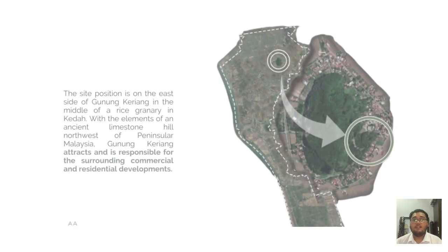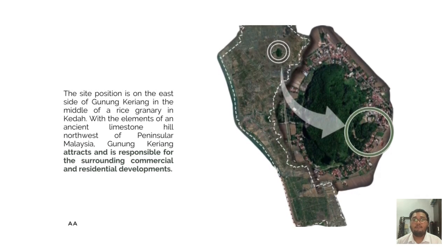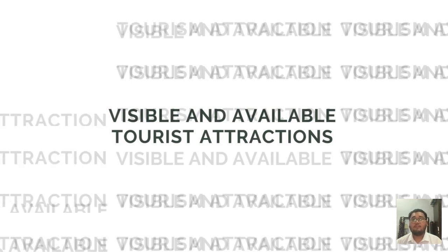The site is on the east side of Gunung Keryang, in the middle of the rice granary of Kedah, with the elements of an ancient limestone hill in northwest Peninsula Malaysia. Gunung Keryang attracts and is responsible for the surrounding commercial and residential developments. The theme of visible and available tourist attractions is the foundation of this project.